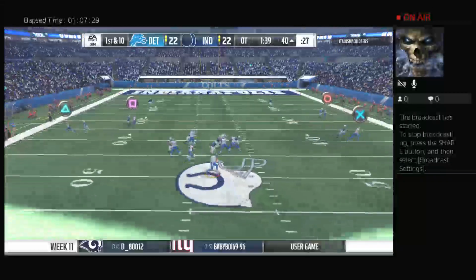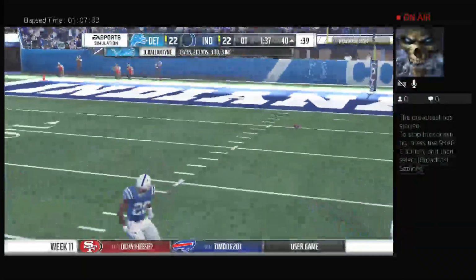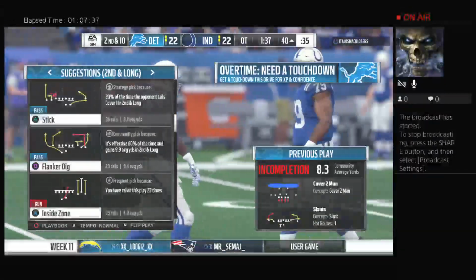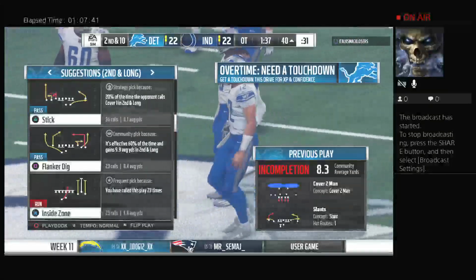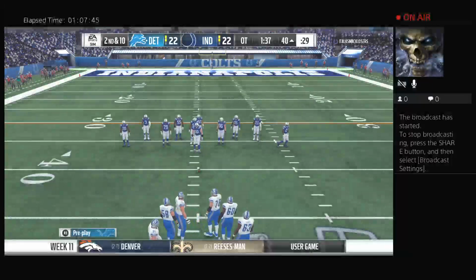Back to throw now on first down. And this is incomplete. Let's face it, you can run the route tree as many times as you want, get in sync, practice it, do all those things. But once you get to game speed, it doesn't always time up quite that well. That one goes incomplete.